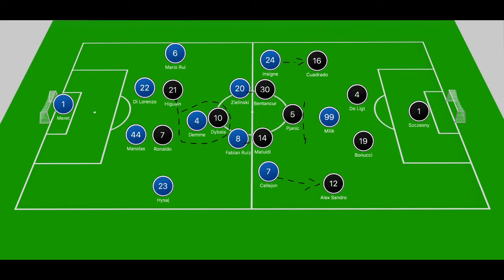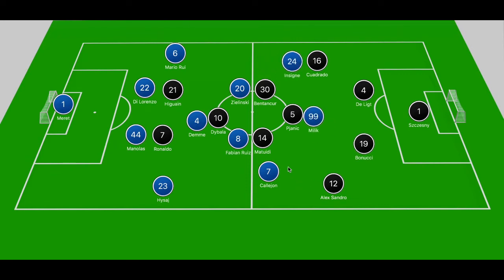What we initially saw was that Milik was dropping off a bit deeper and looking to block off that passing lane into Pjanic. That duty wasn't expected of Milik throughout the entire game because it was simply unlikely for him to be able to do that. But he did do a good job in those earlier stages. So you had Milik occupying the space of Pjanic. You had the wider players in Callejon and Insigne closing down the fullbacks, and then you had Dybala marked out of the game as well.